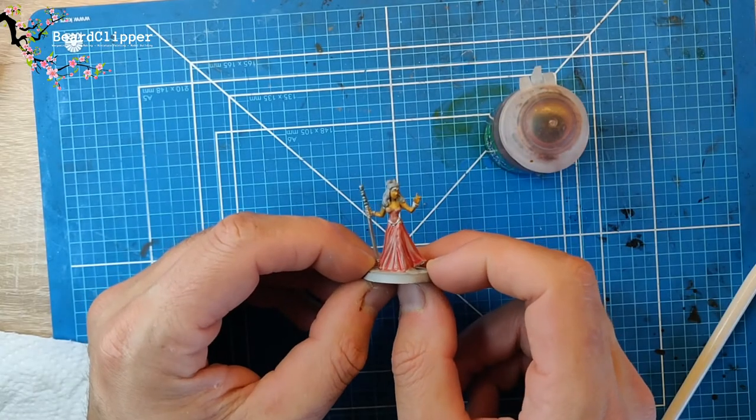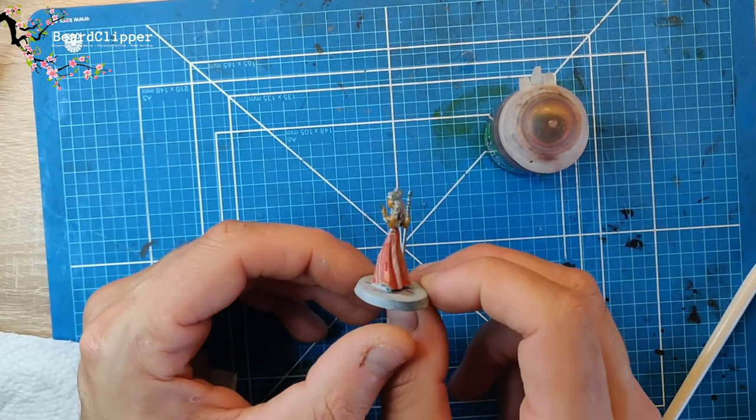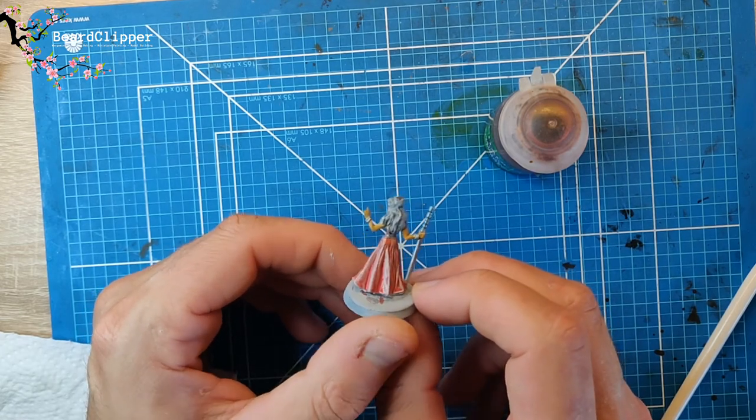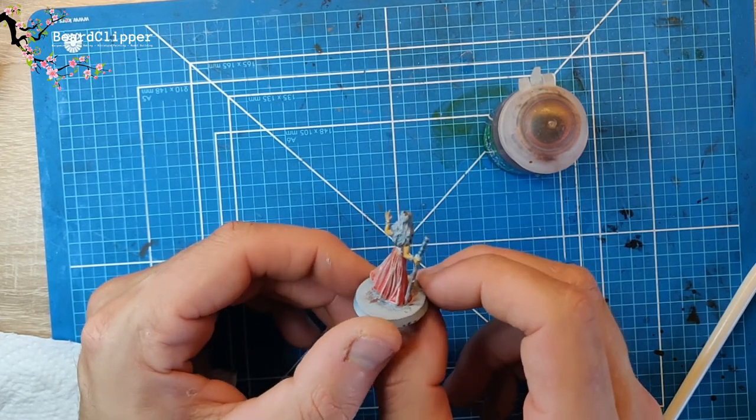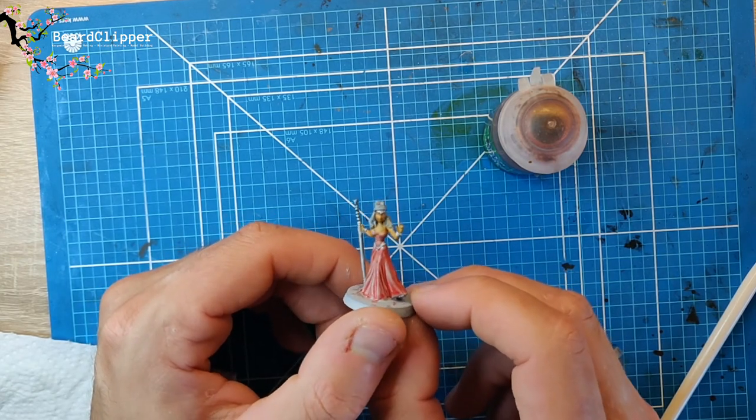And there we are. I'm pretty happy with how she's turned out, having worried that my brush wasn't going to be good enough. It's kept its tip a bit better tonight. Still been a bit of a pain, a bit more hard work than it should have been for the price it was.